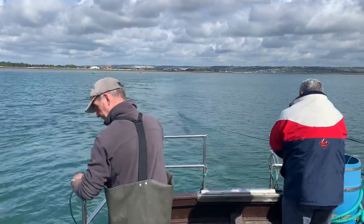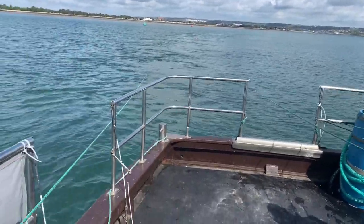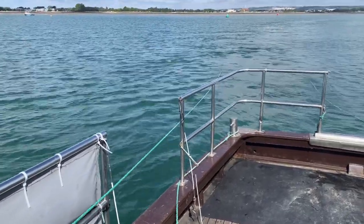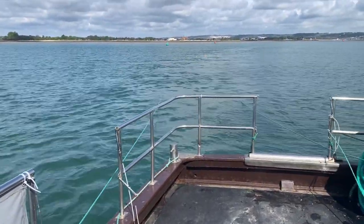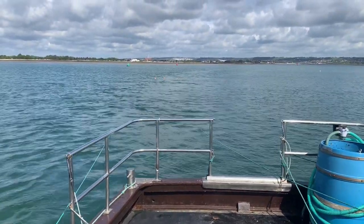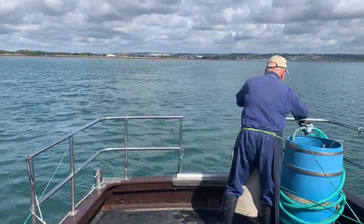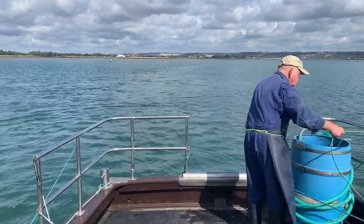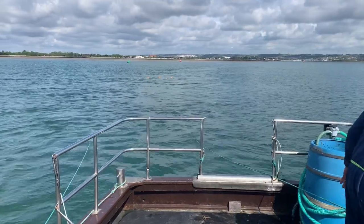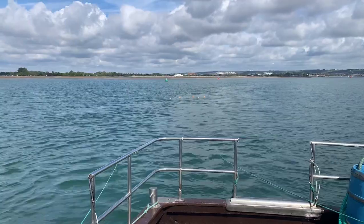Right, so the guys are now hauling the lines up either side of the net, laying them out so they don't tangle, so for the next shoot they go out as they should and no tangles. So the guys are behind me laying the lines. You can see the boys in the distance coming up from the net.